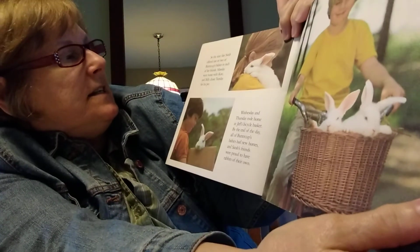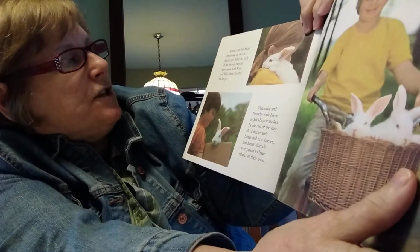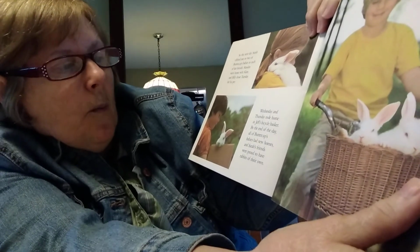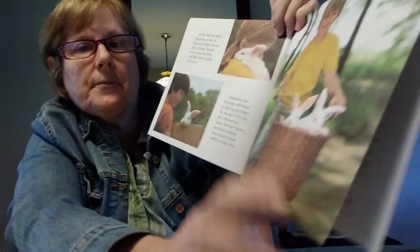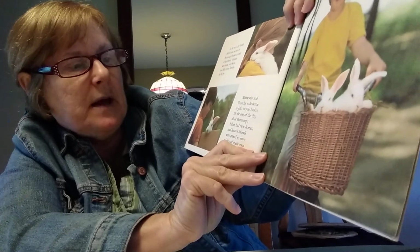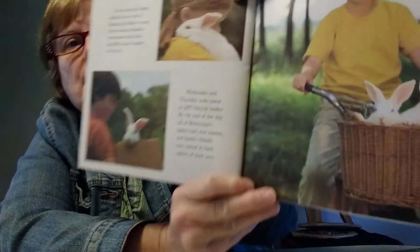So the next day, Sarah offered 1 or 2 of Buttercup's babies to each of her friends. Monday went home with Kate, and Billy chose Tuesday for his pet. Wednesday and Thursday rode home in Jeff's bicycle basket. By the end of the day, all of Buttercup's babies had new homes, and Sarah's friends were proud to have rabbits of their own.